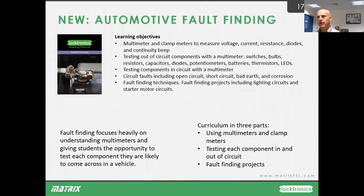So for fault finding, we sat down and had a good long look at some syllabuses and talked to various people in industry about what they wanted from that.